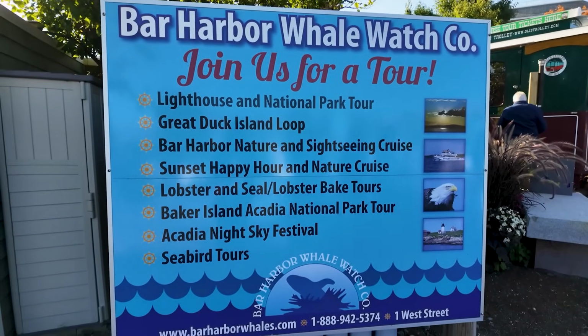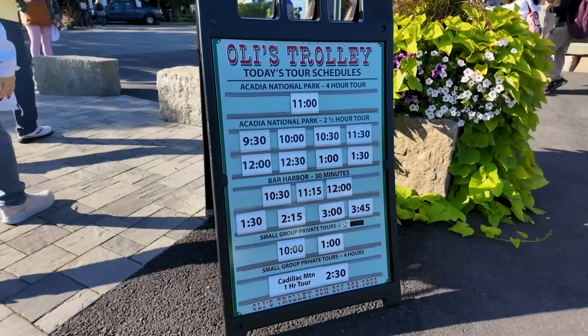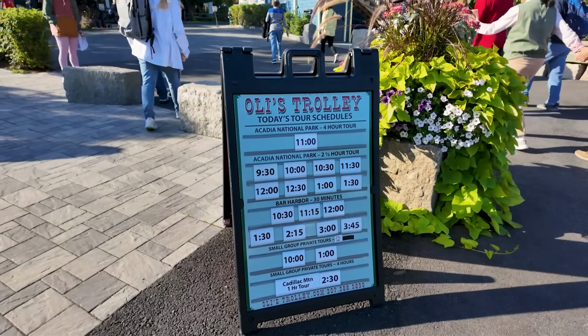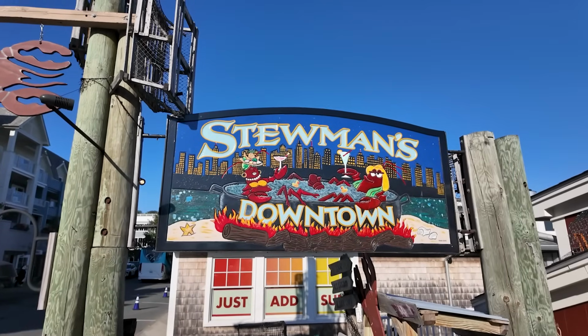After a short tender ride, we made it ashore to Bar Harbor, and now we are setting out on foot to explore the town before we head out on our Ollie's trolley tour. So I actually booked it on the tender boat on the way over, and we got the first trolley tour. That's the 30-minute tour of Bar Harbor. They had other ones you could choose from that were longer, and they took you into Acadia, but we just wanted to see around this cute little town, and for now we're going to explore it on foot.